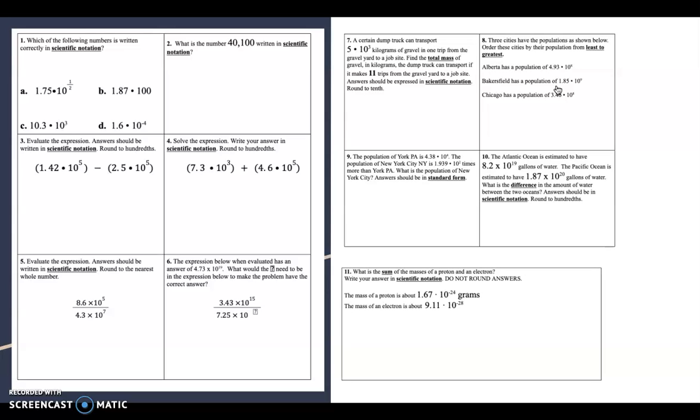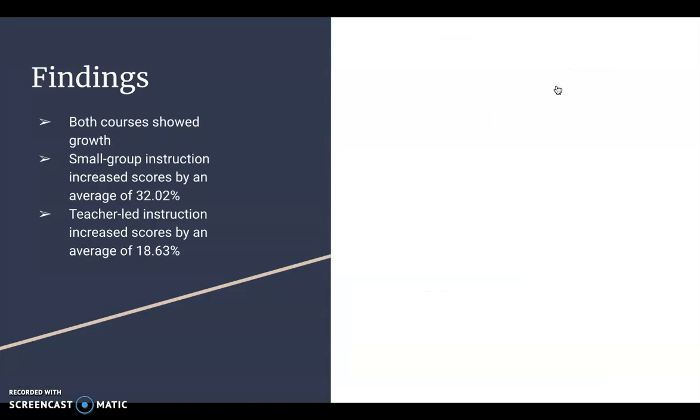So this is just a visual of what the test would have looked like. You can see the different standards that kind of come through it. Some of them are multiple choice. A lot of them deal with the operations of scientific notation, and then some of them are a little bit more in depth in this case.